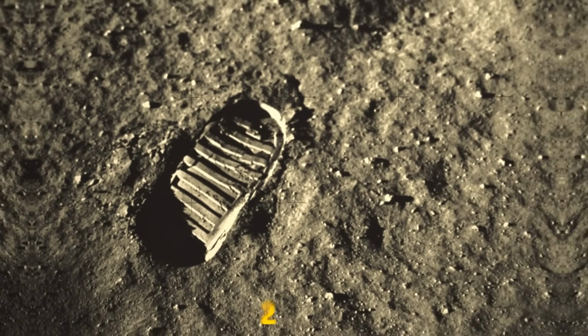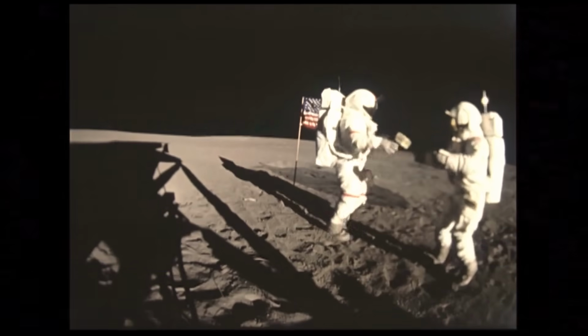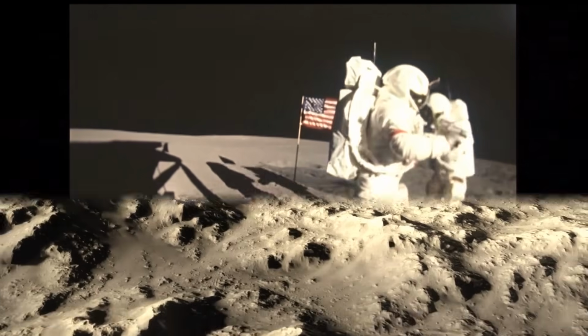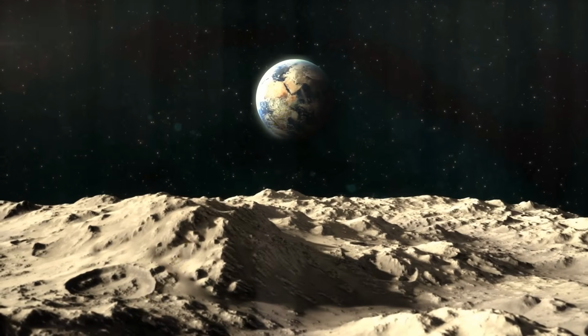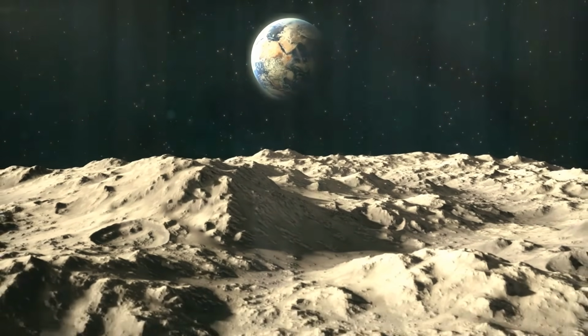The whole moonwalk took a little over 2 hours. During this time, Armstrong and his teammates set up various devices on the surface of our satellite. One was meant to precisely measure the exact distance from there to Earth, by timing how long it took for a laser beam to travel from Earth to the lunar surface and back.